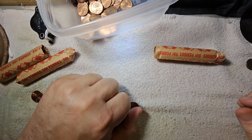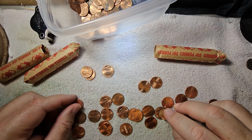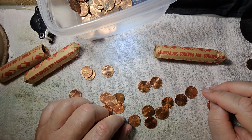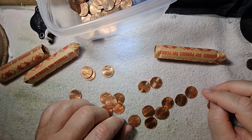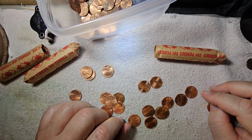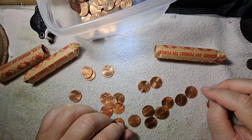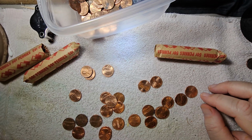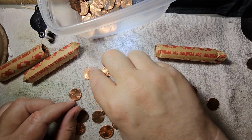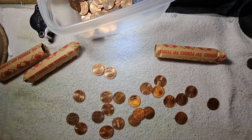This roll looks like it's been searched. Somebody just turned it back into the bank. Okay, I'm sorry y'all, kind of getting a little lightheaded here. 1980D, nice and shiny. You can still find some nice and lustrous pennies in the late 80s. Occasionally you can find one in the 60s, that's not often.